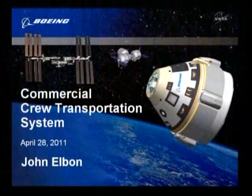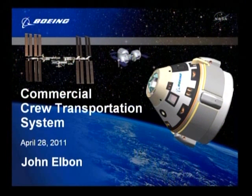We're certainly looking forward to the opportunity to partner with NASA as we build on what we've done from Apollo, shuttle, and station, and leverage that into this next phase of human spaceflight. So this morning I have a couple of slides to show you the system that we're working on, a little bit of what we accomplished in CCDEV 1, and then our plans for CCDEV 2. So if we can have the first slide, please, and the next slide.